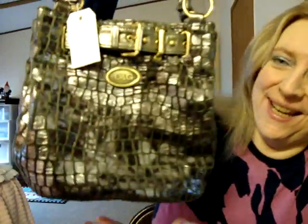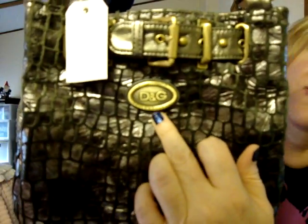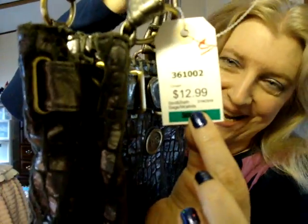So I got that. But this is the one that I'm most impressed with. Because I have seen Ralph Lauren stuff at department stores for a reasonable amount of money. Obviously not $7.99, but still I've seen Ralph Lauren priced moderately. This brand I have never seen moderately priced whatsoever. I got, it's kind of small, but I don't even care because hopefully you can read that. Dolce & Gabbana. And I paid $12.99. I almost died when I saw it.